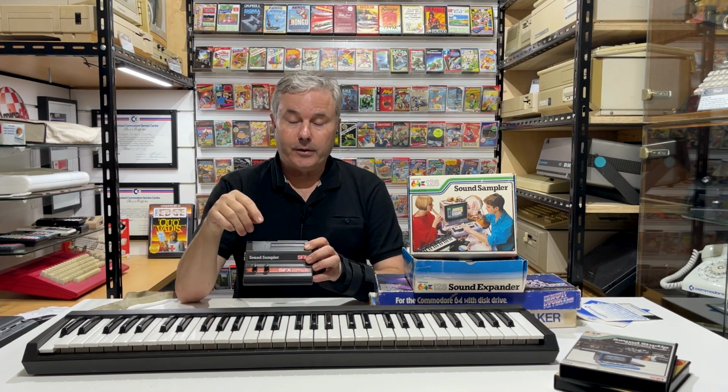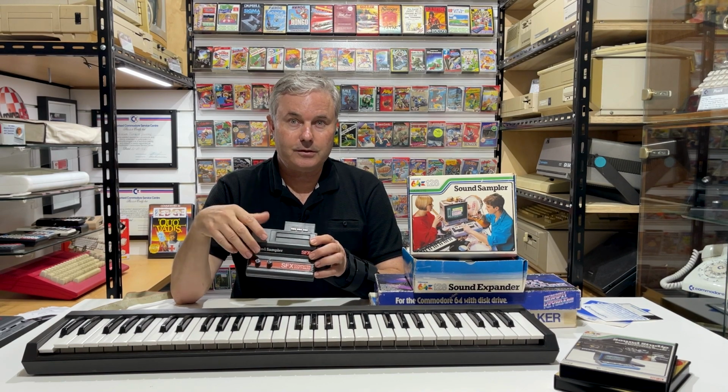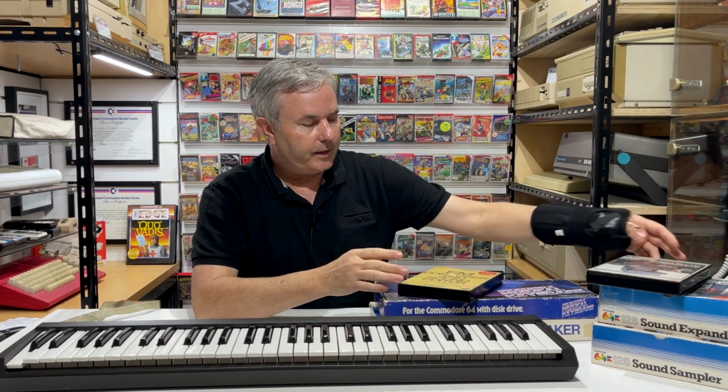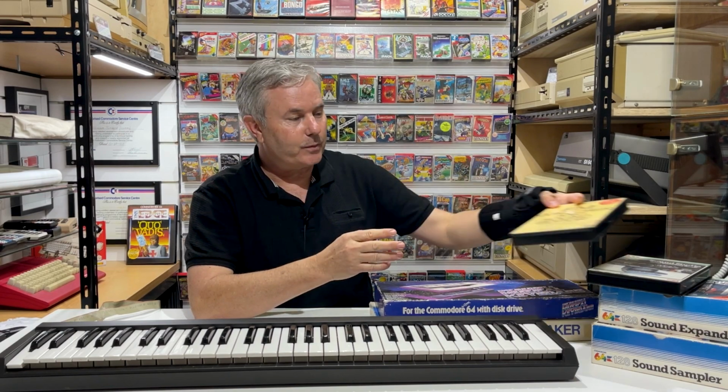Let me know in the comments below actually, did you manage to make longer sound sampling with this device? Be interesting to know. A couple of other items that turned up as well were the Sound Studio software and also the FM Composer and Sound Editor software as well.